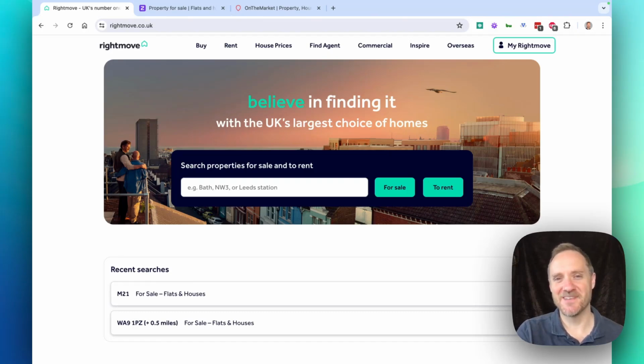Hello, so in today's video, we're going to be looking at properties for sale in M21, which is a postcode area of Manchester. Specifically, we're going to be focusing on apartments for sale in this area. And in some future videos, we're going to be looking at semi-detached, terraces and detached houses as well.